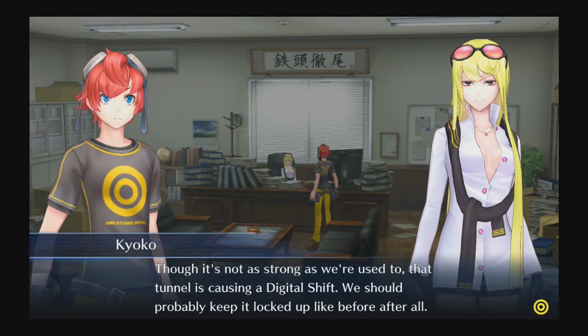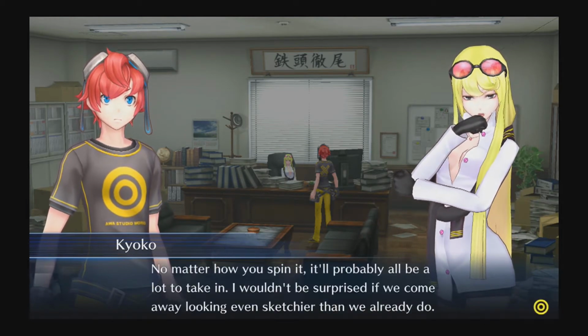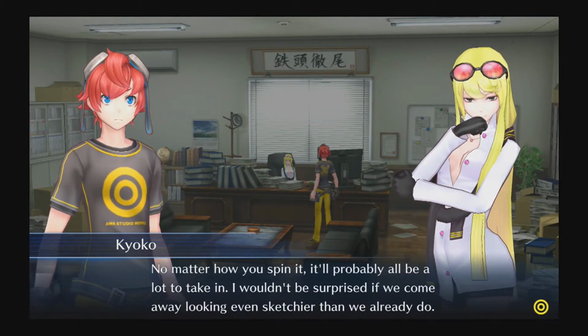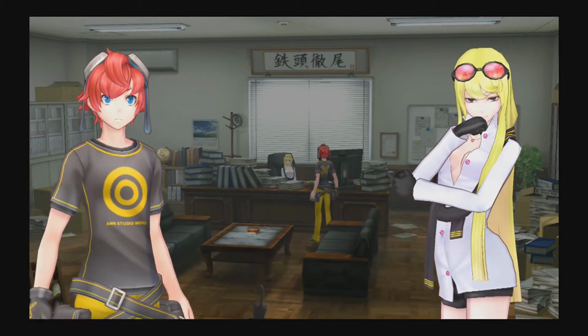Though it's not as strong as we're used to, that tunnel is causing a digital shift. We should probably keep it locked up like we did before, after all. I have no idea how I'm going to explain all this to our client. No matter how you spin it, it'll probably all be a lot to take in. I wouldn't be surprised if we come away looking even sketchier than we already do. Let's just let Detective Matayoshi deal with it. Some jobs are just best left to others.